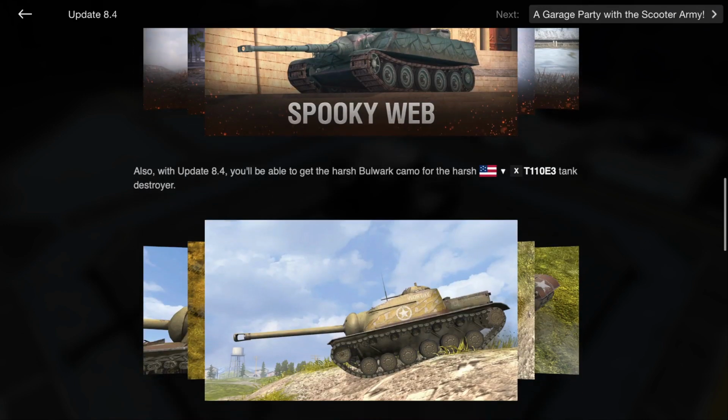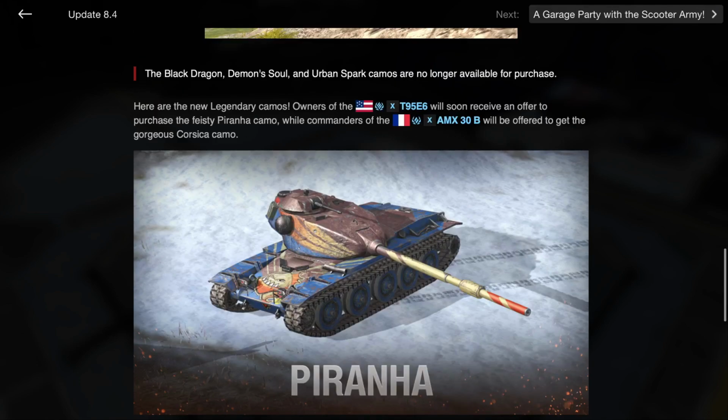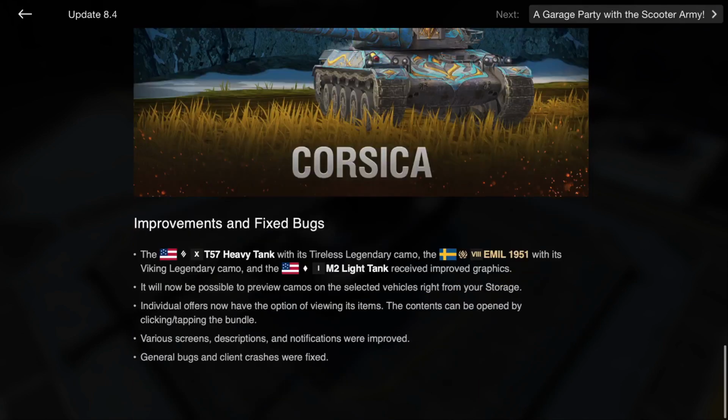Now, I cannot figure out why they're talking about the Bulwark camo for the T110E3 because that came in last update, so not really sure what's going on there. However, some actually new camos would be the Piranha camo for the T95E6, and for the AMX30B, it got, and I don't quite know how to pronounce this, the Corsica camouflage. I'm not really sure.